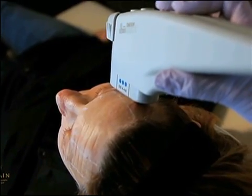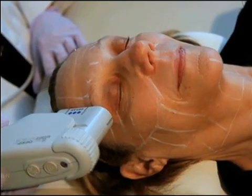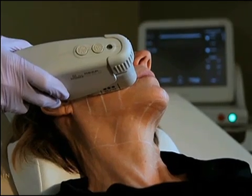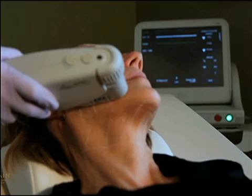Okay, Dr. G, a lot of people have an issue with their neck. They say that their neck is also sagging. Does that also help with that? Yes, it does. It's the turkey neck that nobody likes. Everybody who wants a turkey neck? That's the worst. Yes, and it works very well for that.